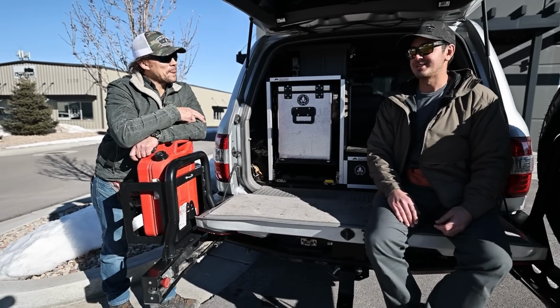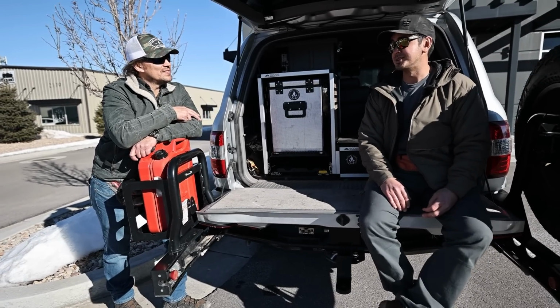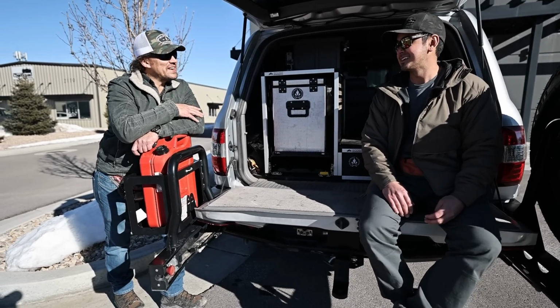How do you feel about the whole Land Cruiser 300 not coming? I'm bummed that the 300's not coming. But the Lexus version of the 300's coming. So the LX 600's coming, but it's super Gucci and super expensive. It's like 100 grand. I'm not that kind of guy.